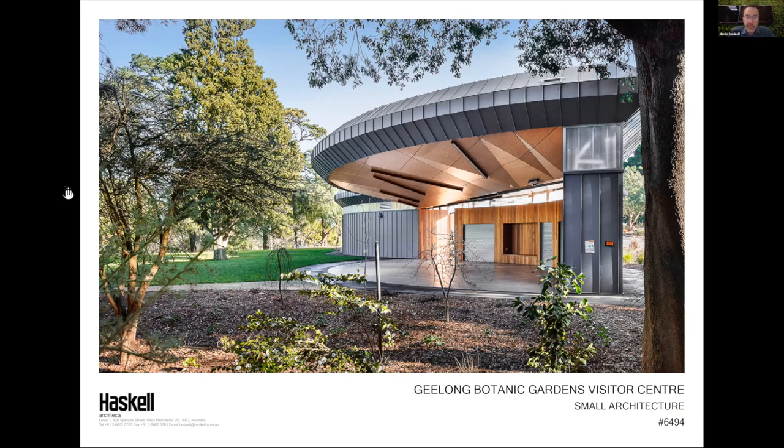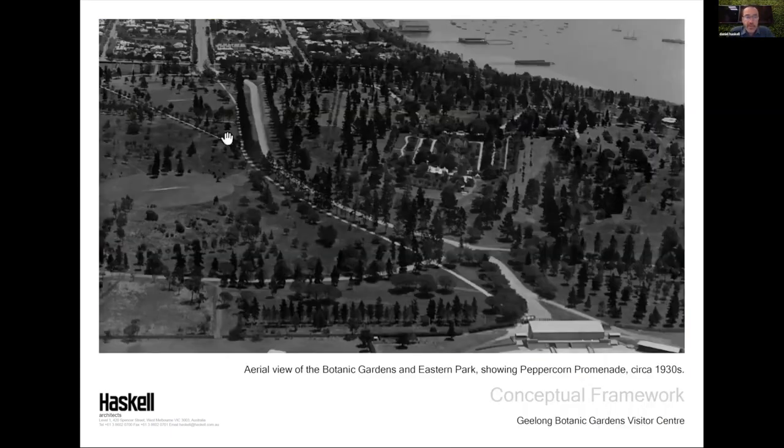You can see in this 1930s picture, there is an avenue of peppercorns running through where my hand is there. And that's effectively where the site is. And it's outside the gardens proper. And I mentioned before that it's an opportunity for the gardens to expand.